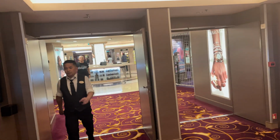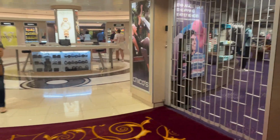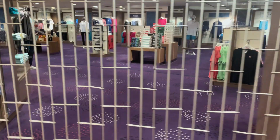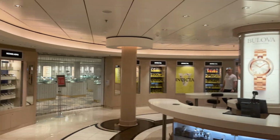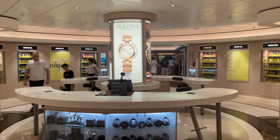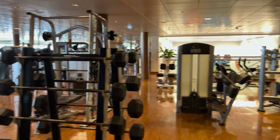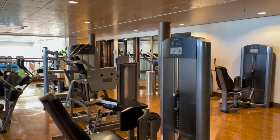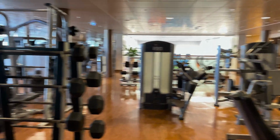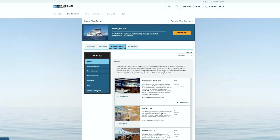Now we're going back to level 7, and I'm sorry if I'm mixing you up on certain levels, but level 7 does have all the shopping and whatnot that you see here. You can see the bars right there. That means we are not out at sea and they're not able to sell you anything. So just to let you know that the shops do open, but the ship has to be at sea. Then lastly, there is a really nice gym that you can take part of. So overall, I thought the ship did really, really well.